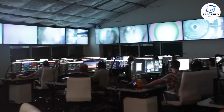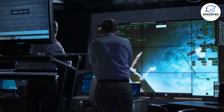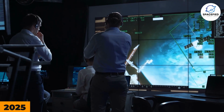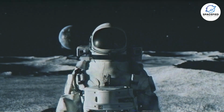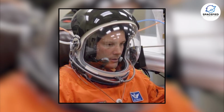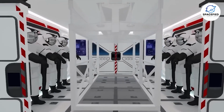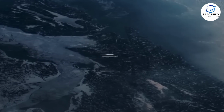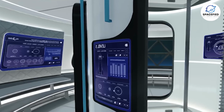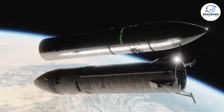It's being tested at SpaceX's place in California, and it's a prototype for the Starship. The plan is to use it in 2025 to take NASA astronauts to the moon. So they had astronauts Nicole Mann and Doug Wheelock try this elevator while wearing those bulky lunar suits. They tested everything: how to open and close gates, deploy ramps, and move cargo around.